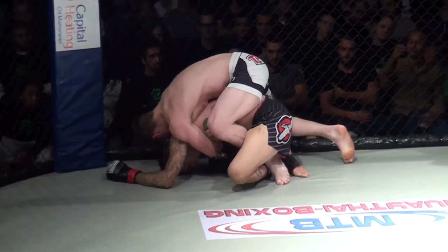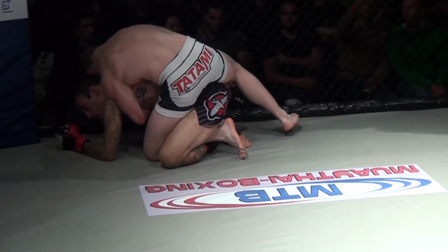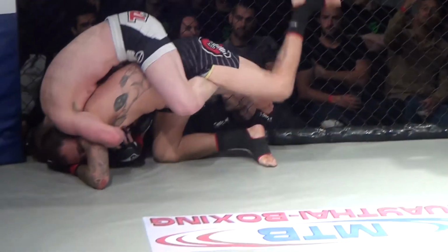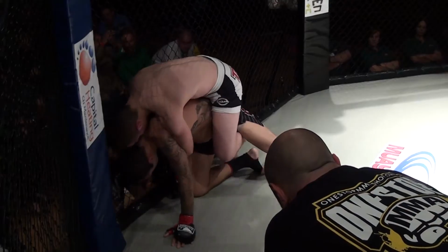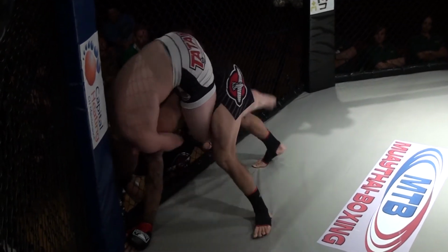He's giving his back there. He's got one hook in there. He's got one hook in. Matt just needs to try and stand up. Yeah, he does. He's not in a great spot.